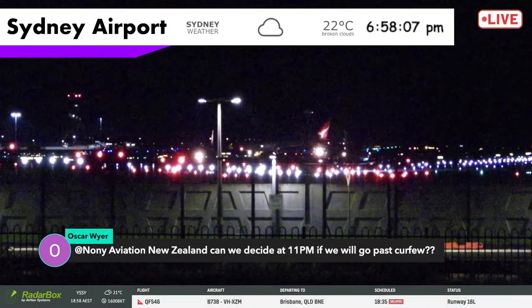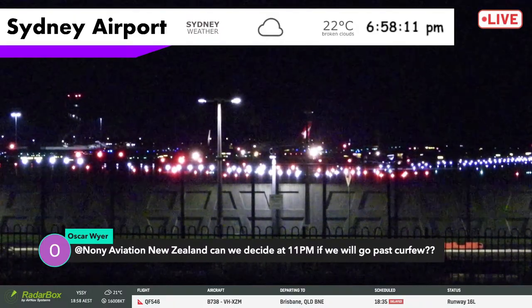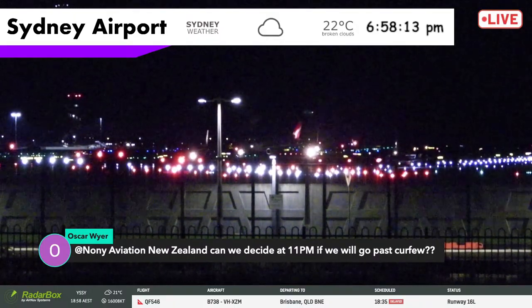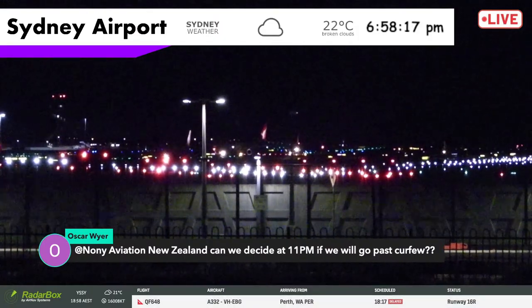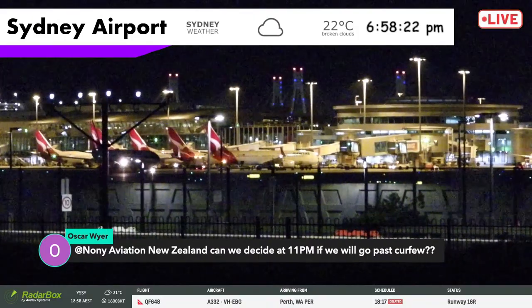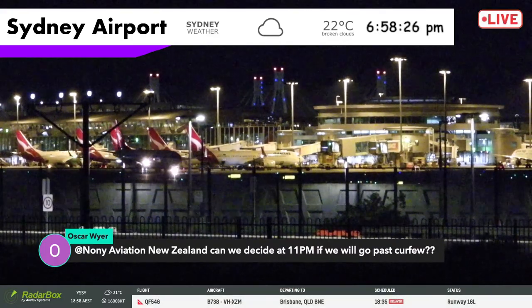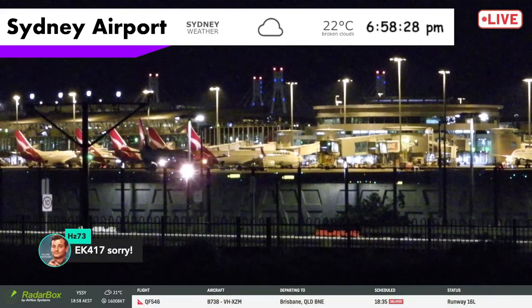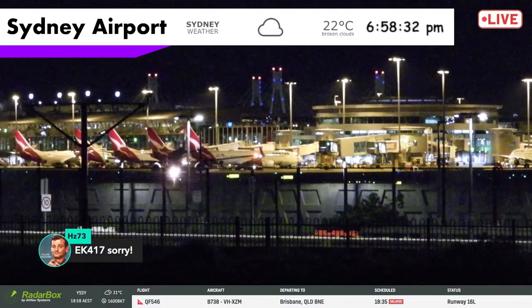Now, Oscar, we definitely will not be going past 11 p.m. It'll be 1 a.m. over in New Zealand at that time, in which I'll be most certainly ready for bed with a massive day tomorrow, so look forward to that. EK417 is there, the A380 out at 10 past 8.